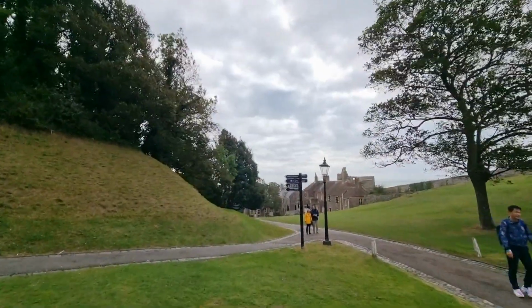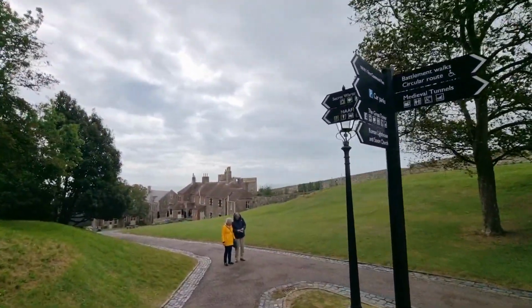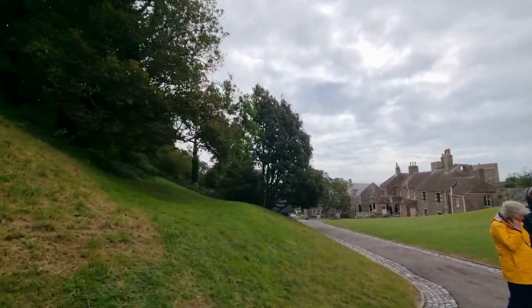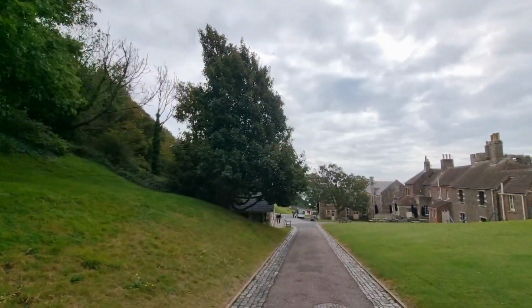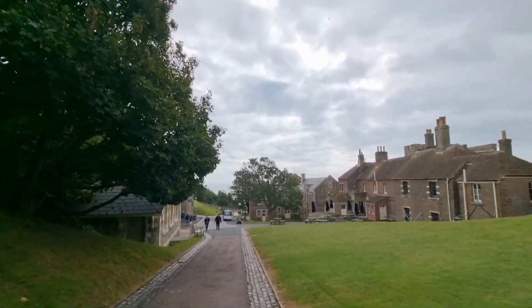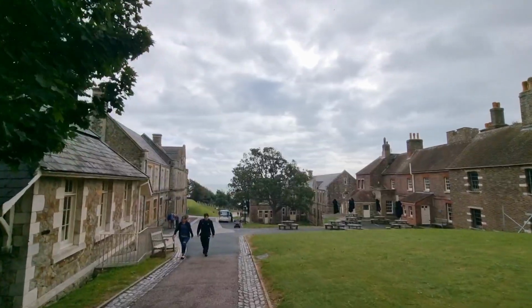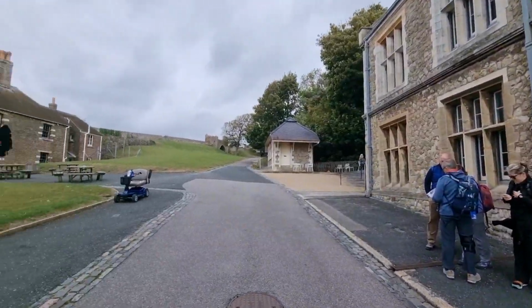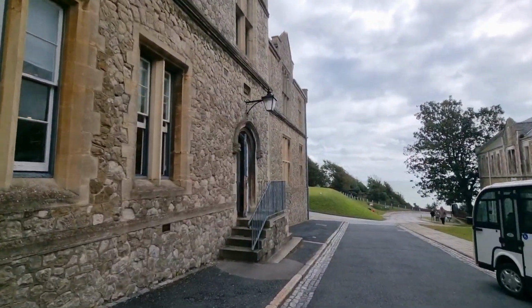Let's see. Where could we go? Secret wartime tunnels. Let's go to there. They also used it for World War II, by the way, this castle. So that's cool. Exciting. Let's go. Wow. They also have a restaurant and a cafe, so you can have a drink or a snack. Let's go to the wartime tunnels.